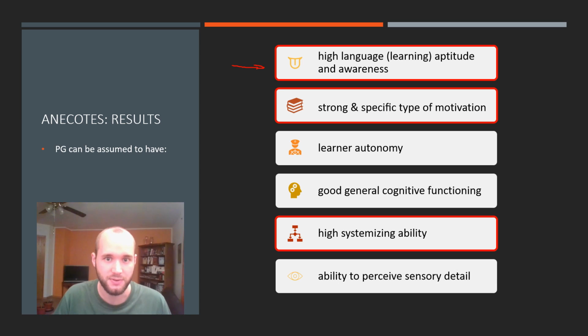But this has since been challenged quite a bit, so it is not at all obvious that this is a talent or something. But it seems to be quite a stable trait. So if you test the same person 2 years apart, the results will be pretty similar. Next up, we have a strong and specific type of motivation. And I think you can pretty much resonate with this.